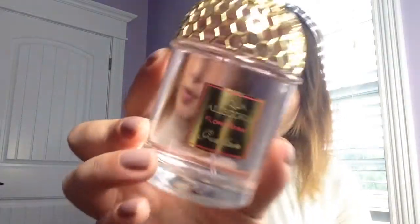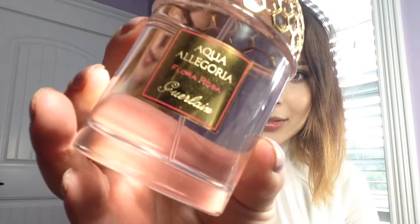One of the fragrances I'm adding is Aqua Allegoria Flora Rosa by Guerlain. So I guess we'll have two Guerlain fragrances this time around. And this is an eau de toilette. It's one of the Aqua Allegoria range, which is sort of soliflores, very simple, easy eau de toilettes to wear. Nothing overly complex, nothing brain-breaking, but this is a nice fruity rose, kind of a candy undertone there. Very sweet, very light, very girly.